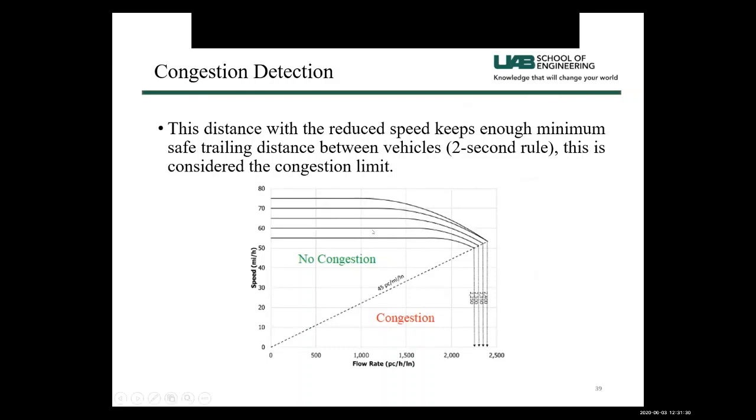So here, if we are in this zone that we have high speed for a certain number of vehicles, we have no congestion. But for any number where we have low speed, this is the congestion limit that we are trying to avoid.